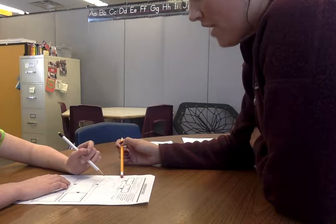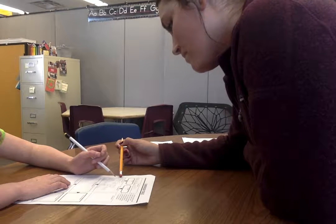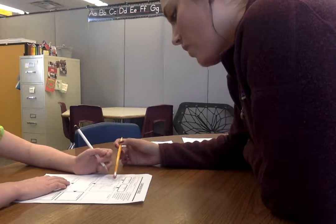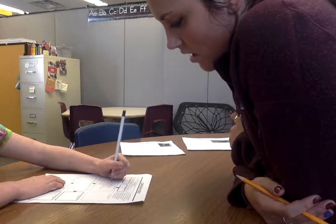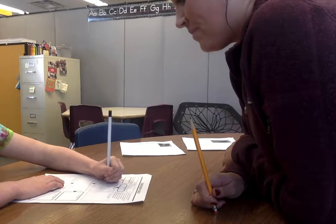And what were some sloth characteristics? They hang onto stuff, tree branches. Do you want to make it more specific? Mm-hmm. Okay, you can erase this one and put branches. How do you spell branches? B R A N C H. Yep, and then ES, branches. So it's more than one.